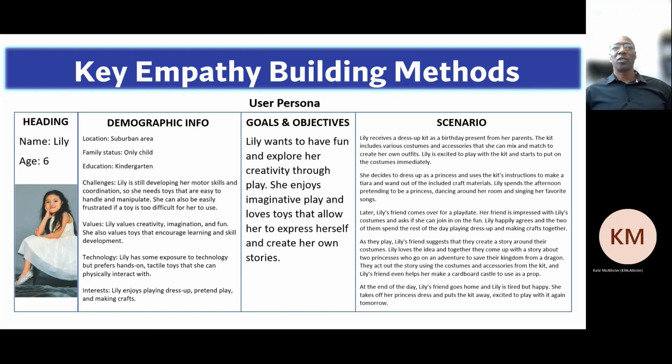It's also crucial to create realistic personas that accurately reflect your target audience. Avoid creating exaggerated caricatures and instead aim for specificity and detail that will help you identify real people who fit the persona. This will enable you to test and validate your product with actual users and ensure that it meets their needs and expectations.